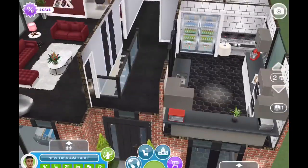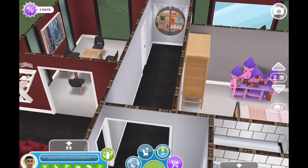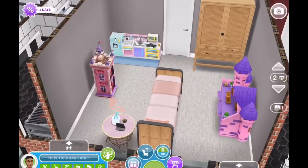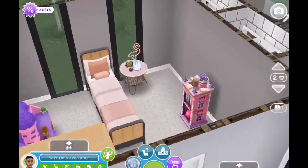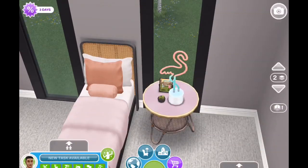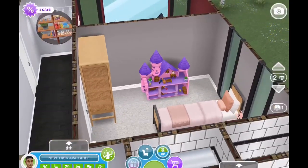So at first I thought that tile on the wall was a little busy with the floor tile, but it kind of grew on me and I like it. So down the hallway we have the little girl's room. Darkly requested that there be a toddler girl. So she has her little bookshelf, a dollhouse, one of the new twin beds, and I think those lamps are so cute, really for any type girl or boy's room.